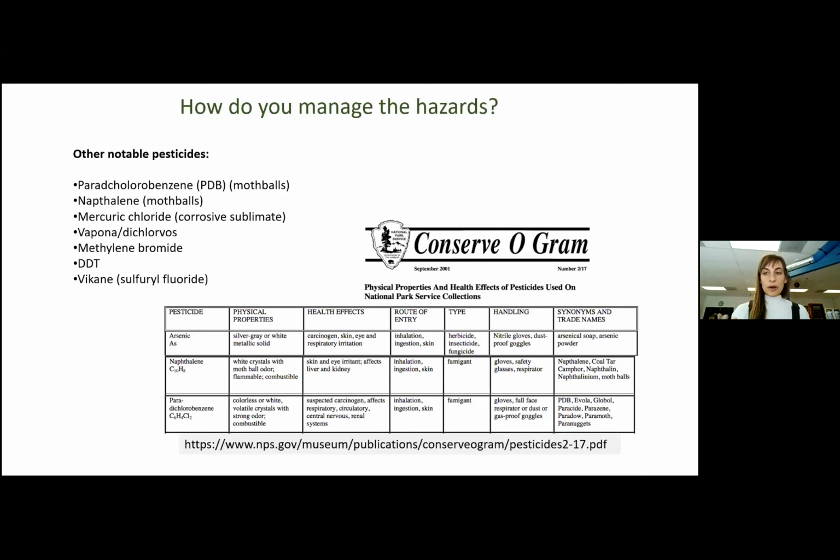So other ones, mercuric chloride was also very popular to put onto taxidermy specimens and herbarium specimens. So that's a really big one in herbarium. And I'd say that arsenic and mercury are the two things that I look for the most when I am surveying a taxidermy collection. We also have paradichlorobenzene and naphthalene, which are mothballs, and then a variety of other things that were used, but those are the main ones.